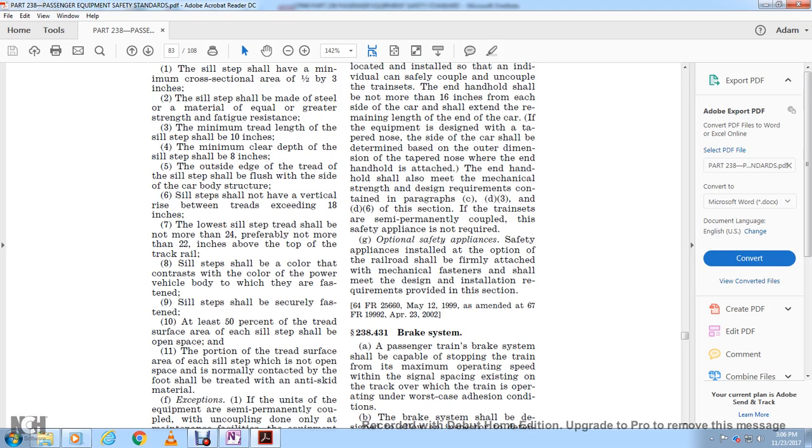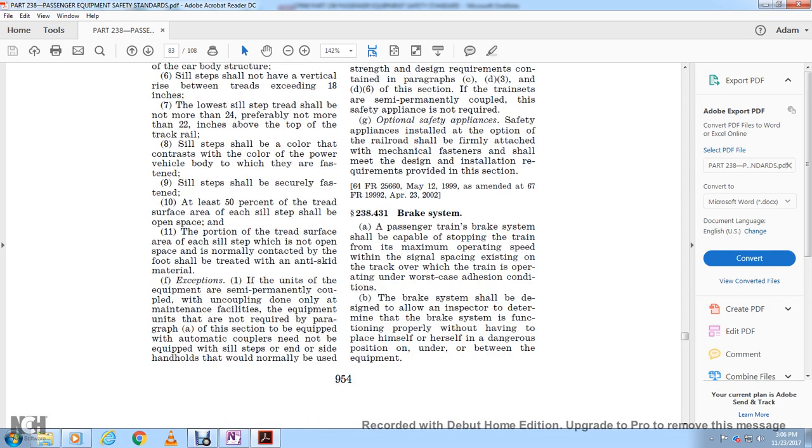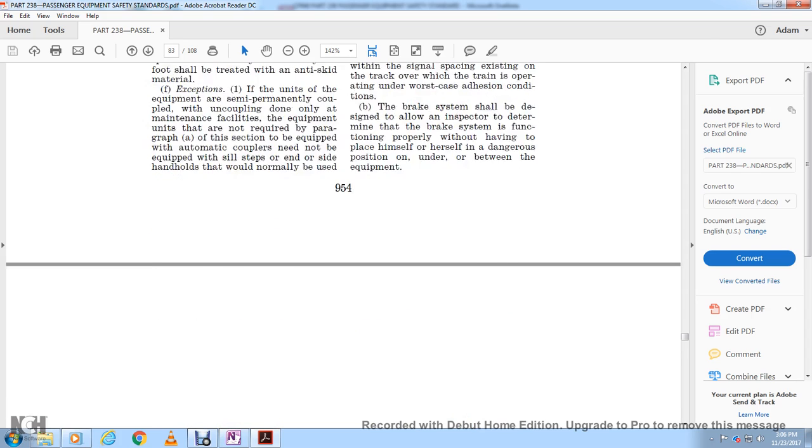238.431 Brake system. The master train brake system should be capable of stopping the train from maximum operating speed within the signal spacing existing on the track over which the train is operating, under the worst-case adhesion condition. The brake system shall be designed to allow the inspector to determine that the brake system functions properly without having to place himself or herself under or between the equipment.